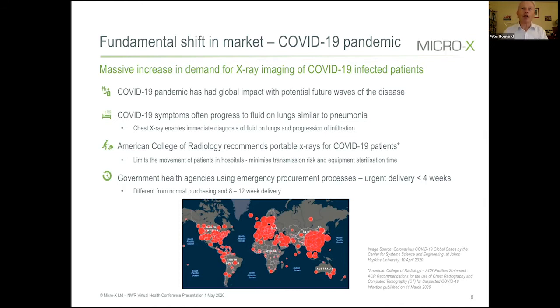The American College of Radiology is discouraging people from using large fixed rooms, either CT or general radiography, because of the disinfectant issue. If you bring patients into a room, the disinfectant procedure and cross transmission can be quite severe, whereas a small mobile X-ray like ours can be disinfected very quickly, and that makes a huge difference to the productivity in hospitals at this time.